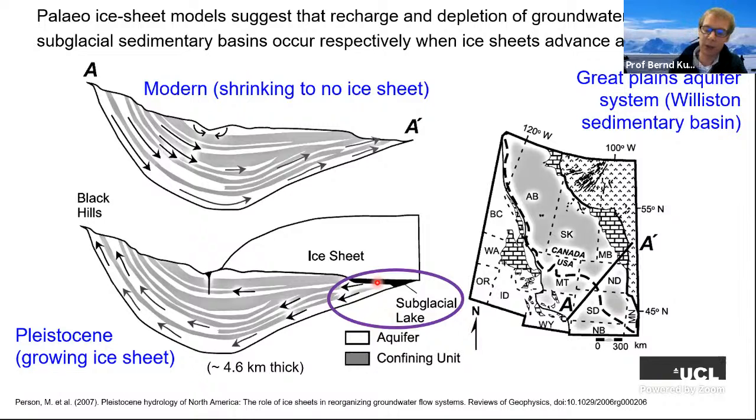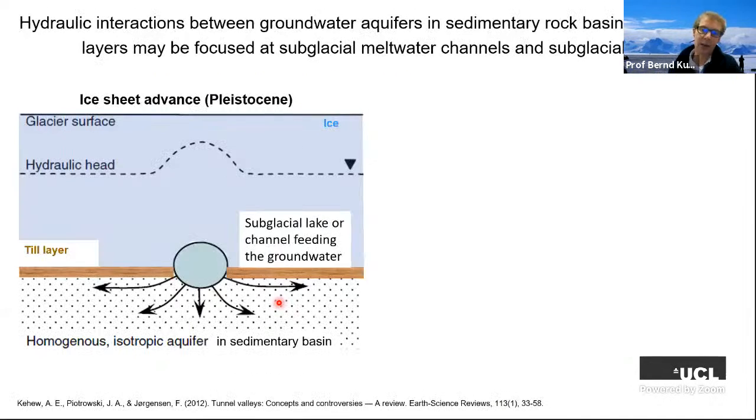And the idea, as you will see in my next slide, is that those discrete water bodies like lakes, but also channels of water flow underneath the ice sheets, can potentially be the connecting points between the base of the ice and the deeper sedimentary basins that are sitting underneath. And this is conceptualized here in my next slide. Again, you can see ice sheet advanced in the Pleistocene. We have a lot of meltwater being produced. The hydraulic head is very large. We have subglacial channels, which are basically these giant rivers that flow underneath the ice sheet here.